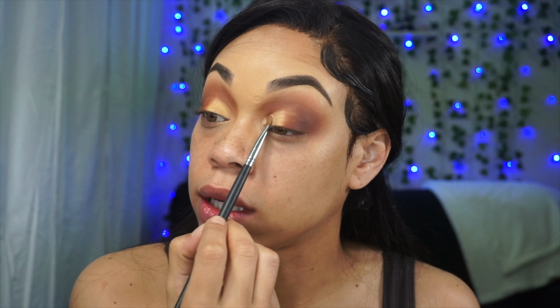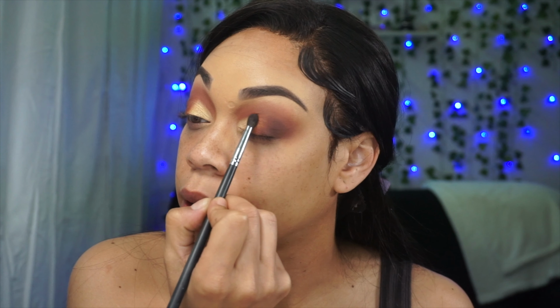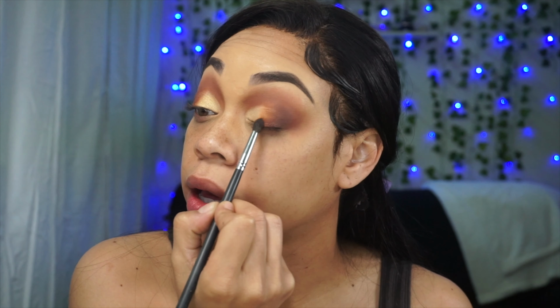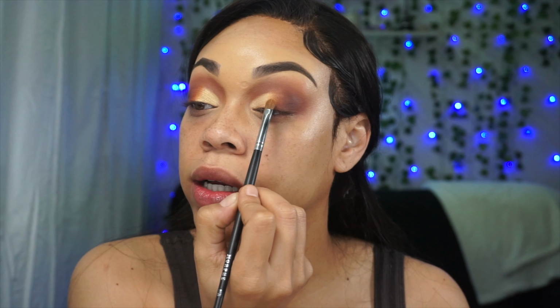So now we're gonna go back into that orange and make sure that these two areas are blended in seamlessly. And I'm gonna kind of taper it upwards like that to make sure that the area is blended in nicely and not too harsh of a line putting it down, you know? That's why I say you wanna go into it in this upwards motion here. That also helps diffuse the area and make sure that it doesn't look like a harsh line is there.